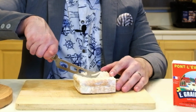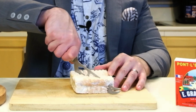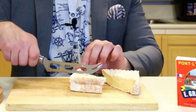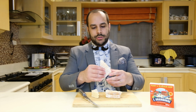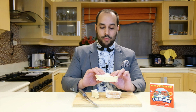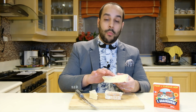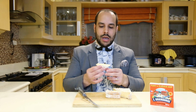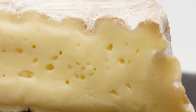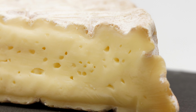So, let's try our Pont-l'Évêque. So you can see there are streaks on both sides, which is due to the molding. The color of the rind is orangey, yellowish, with some white velvet. As you cut it, inside it is a quite homogeneous paste, yellowish and whitish in color with some holes, and non-sticky, actually.